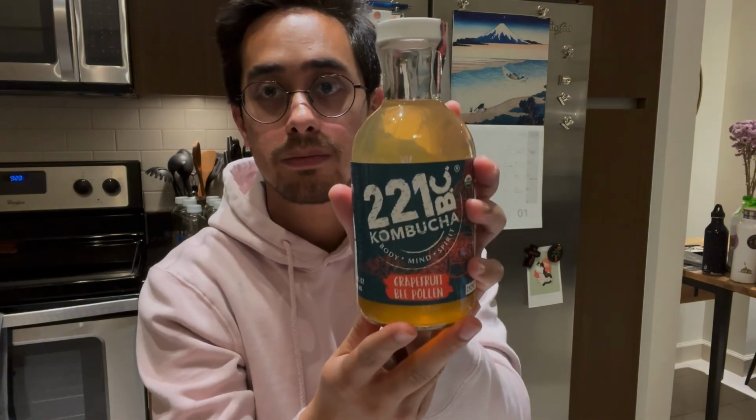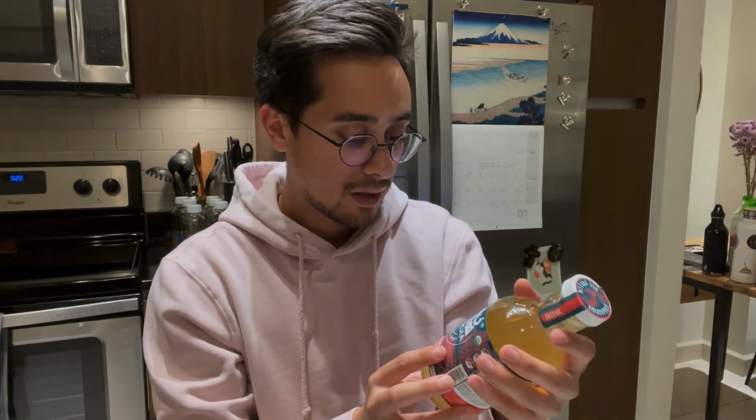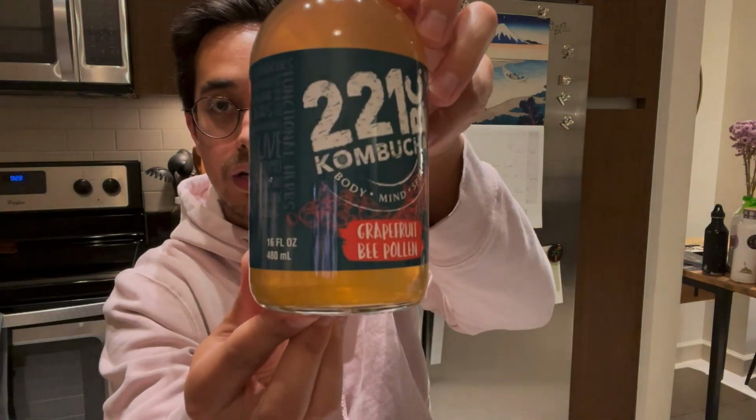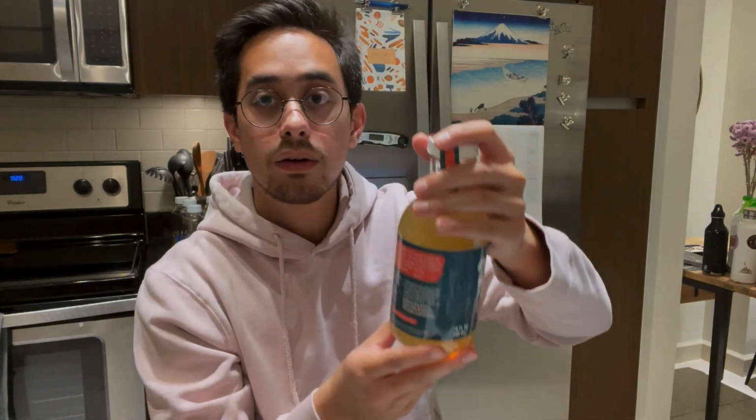We've got a couple Florida bottles. This one is 221 BC, which is out of, I think it's St. Pete. No, this one's out of Sarasota, Florida. And this is a grapefruit bee pollen flavor, 16 ounces. Bottle says there is 16 grams of sugar in this.